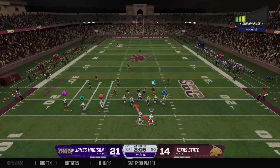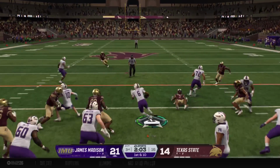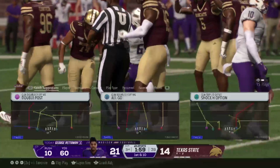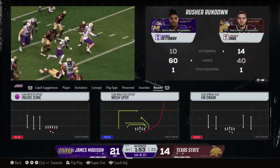They'll snap it from the 20 for the opening play of this drive. Out of the gun, the inside handoff, looking for a crease. Oh, he's got some space. Just what they were looking for to get this drive rolling. They're out to the 35.